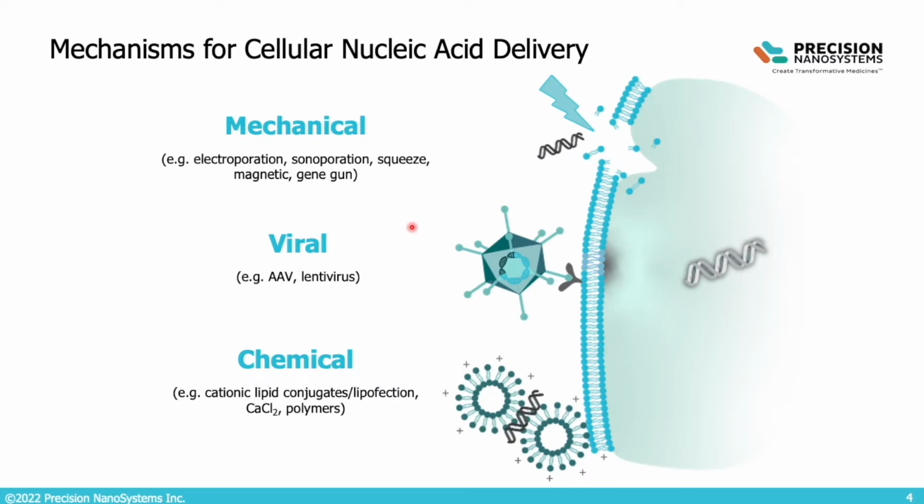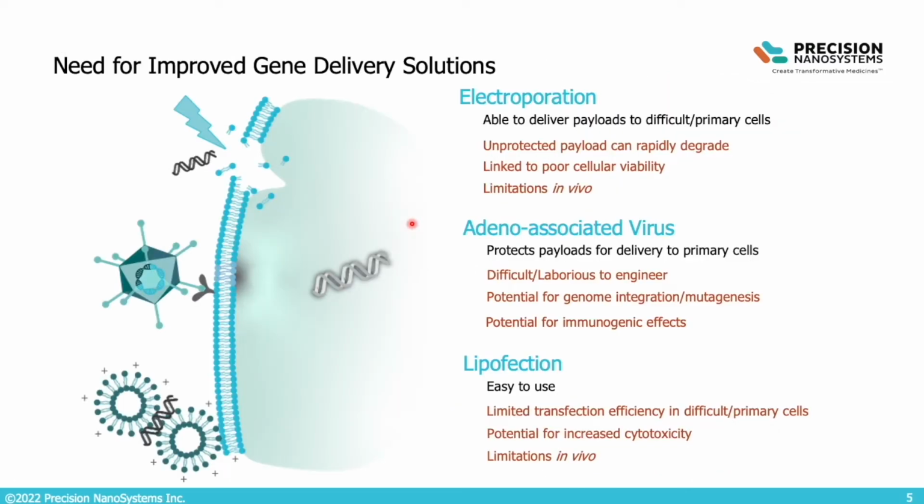These conventional approaches have both pros and cons that may limit their suitability as a gene delivery method. For instance, unprotected genetic material is rapidly degraded, while compromising the cell membrane leads to poor viability. Viral and cationic lipid-based delivery modes protect the payload, but have limitations in terms of scale-up and in vivo delivery. Overall, these methods are not ideal, and there is a need for improved gene delivery solutions. You can see some of the key disadvantages listed in orange.